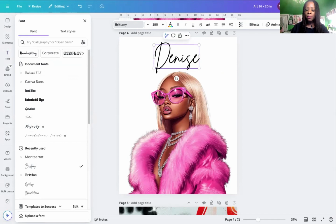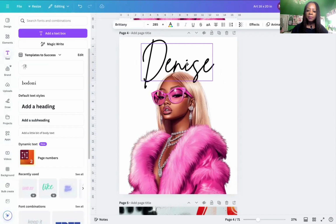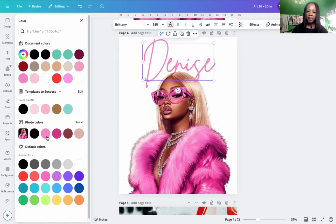This is how I came up with the pictures that I did, just from playing around with them. So that one doesn't look bad. We like that one. But we could also change the color to make it look even better. So I am going to change it. And then, on Canva, you can change the color and match it to the art that you have. So let's change this to pink.